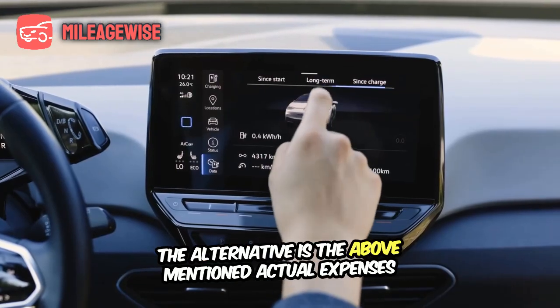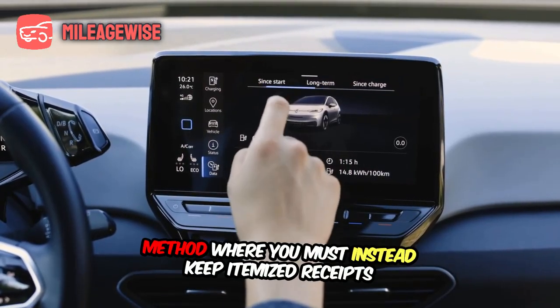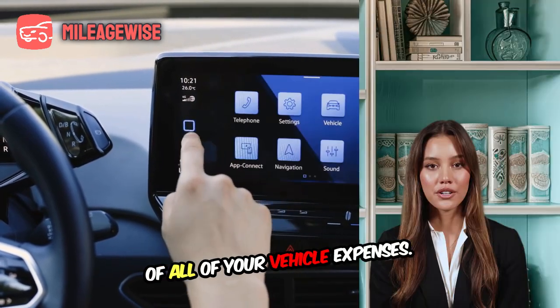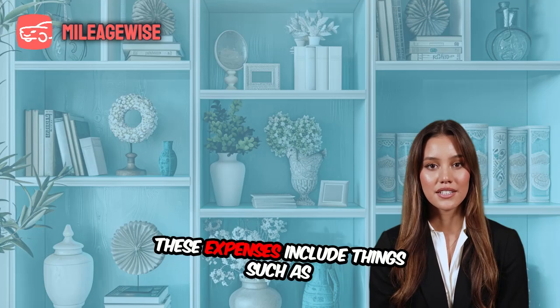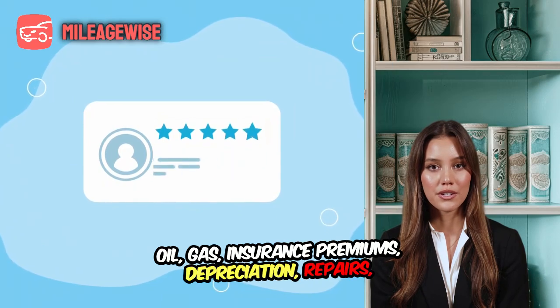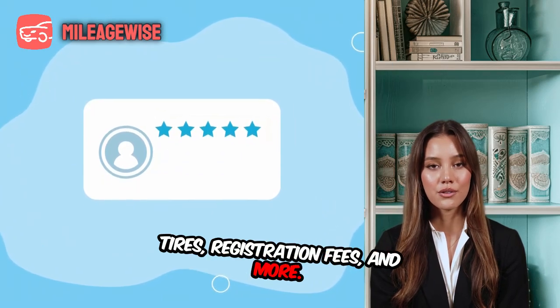The alternative is the above-mentioned actual expenses method, where you must instead keep itemized receipts of all of your vehicle expenses. These expenses include things such as oil, gas, insurance premiums, depreciation, repairs, tires, registration fees, and more.